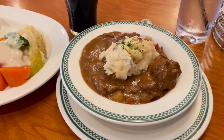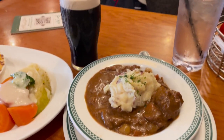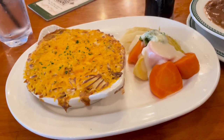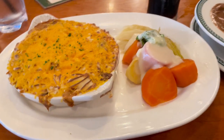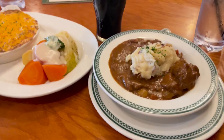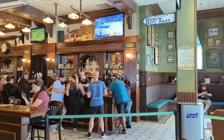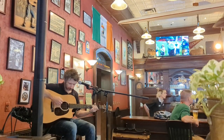So we've gotten our food. I got the Guinness beef stew, of course, with a Guinness to drink. And what did you get, Seth? I got the shepherd's pie with the root cellar vegetables. That's a go-to for Seth, and also this is my favorite as well, so we'll check back with you in just a minute. So now that we have eaten, let's check out the bar, relax, and listen to some awesome music.